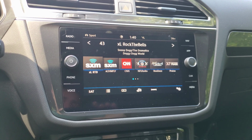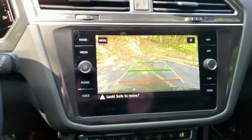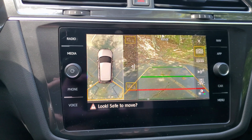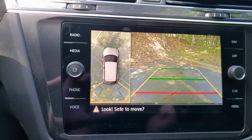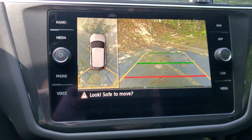Now, moving on, what we can do is shift ourselves into reverse, and you'll see we have a backup camera. However, if we push the menu button, that opens up what that front camera was for. This is our bird's eye view of the vehicle in real time, so it tells us what's around us. We can get as close to things as we need to, as well as have the backup camera.